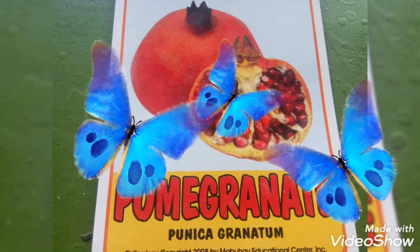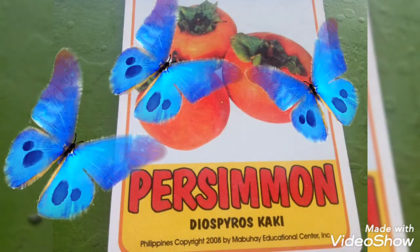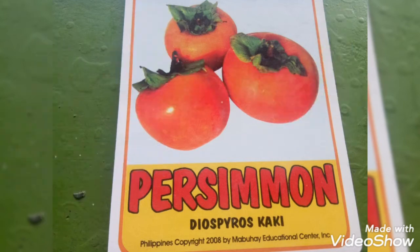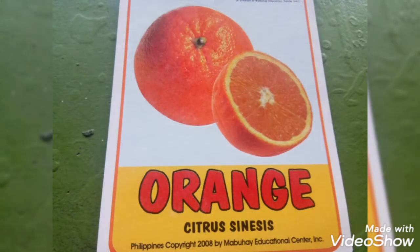The scientific name is Punica granatum. We will see, guys, the persimmon, Diospyros kaki. Is the scientific name. Next we have the cherries, Prunus avium. Is the scientific name for cherries. Next we have the orange, Citrus sinensis. Is the scientific name for orange or oranges.